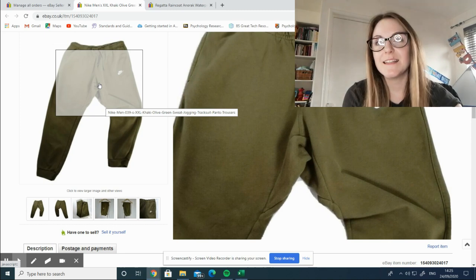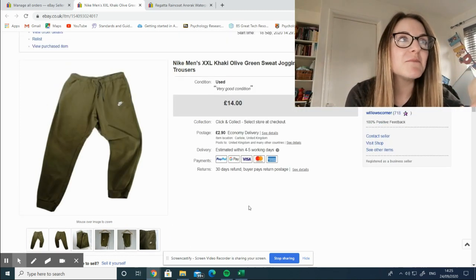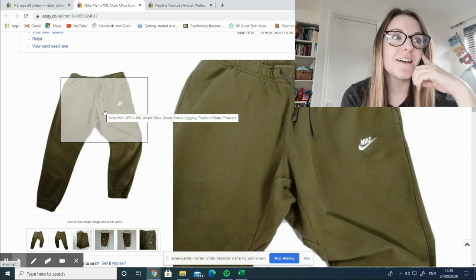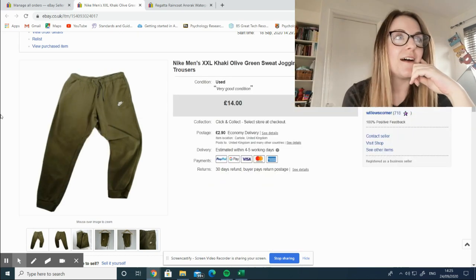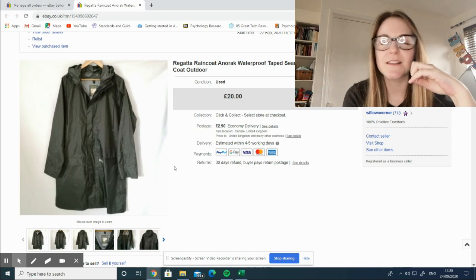These were some more that I wasn't even really going to bother listing. I was actually going to keep them, even though they are extra large. But I really like men's baggy pants, to wear in the house and stuff. They're just the comfiest things ever. So I was actually just going to keep these, but they sold really quickly. And another one out of that men's bundle. Men's clothes seem to be selling quicker for me than women's clothes.